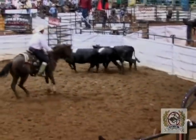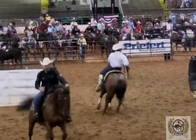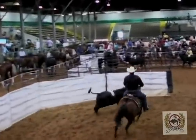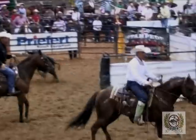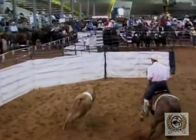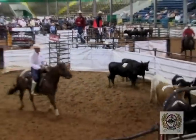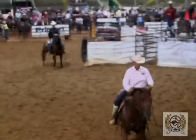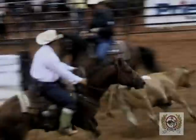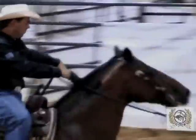If the announcer calls out a 5, cow 5 has to be sorted first, then 6, 7, 8, 9, 0, 1, 2, 3, and 4 in progressive sequence. One person of the team is the sorter, and the other member of the team is the gate man, and they can alternate roles during their run. The cows must be sorted in order.